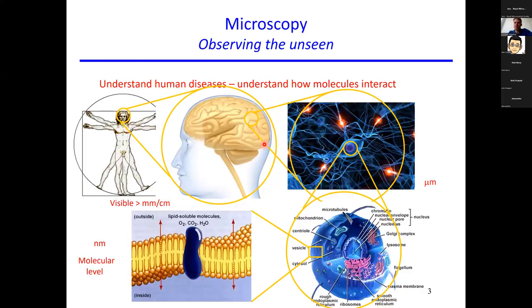And why do we want to do this at all? Why do we want to go to scales that were never explored before? Well, of course, we can understand a lot about ourselves when we just look at our body with our eyes, look inside. But the most we learn, and what we have to understand to really treat human diseases, is how molecules interact. So we have to zoom into the cells. We have to understand how cells are built up. And most importantly, how molecules interact. So we have to go from that centimeter range down to the micrometer and nanometer molecular level range. And that we can do with microscopy.